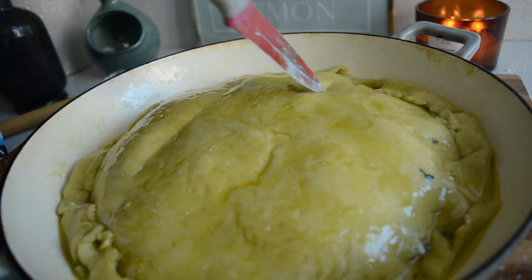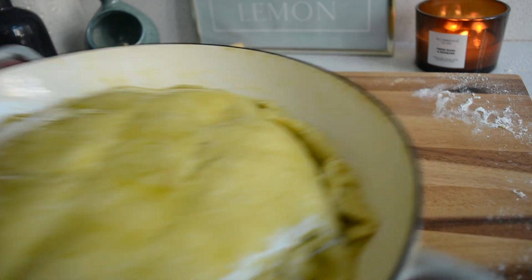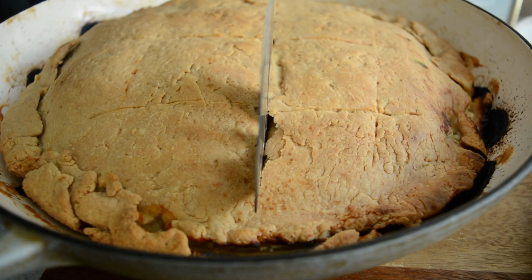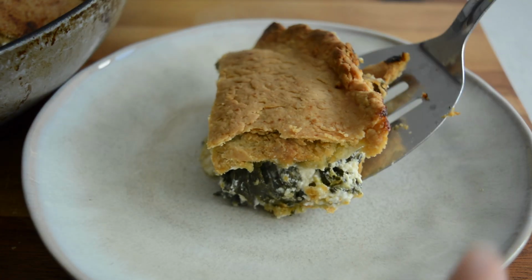Then I made some marks where we will be cutting the pita later, but it also helps with releasing some of the steam while it's cooking. I placed it in a preheated oven to bake for about an hour. And now our spanakopita is ready, so I'm cutting myself a big piece and serving it on my plate to enjoy for lunch.